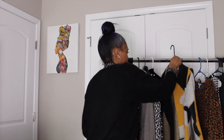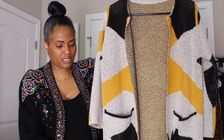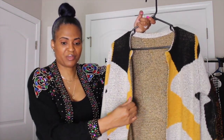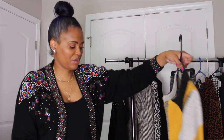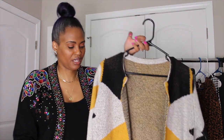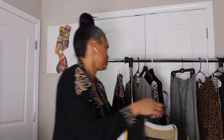So next, I found this, and I did not get this from Bargain Hunters. I got this actually from Goodwill. And it's this color block, kind of like, feels like carpet almost, but it's a cardigan. And I just really like the pattern of it. One issue that I had with it is the sleeves are a little bit too short, but I think I can still get away with it. So just wanted to show you guys this. And if I got this from Goodwill, I probably paid $6 or $7 for it.